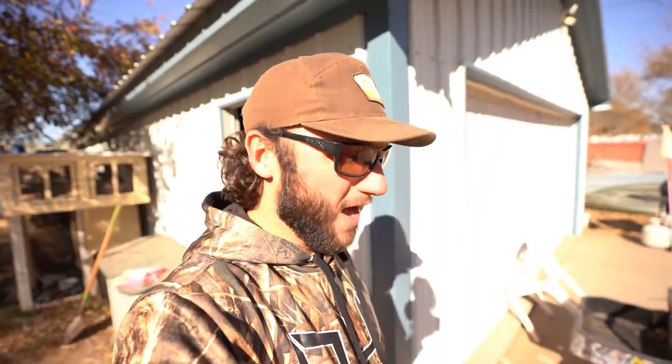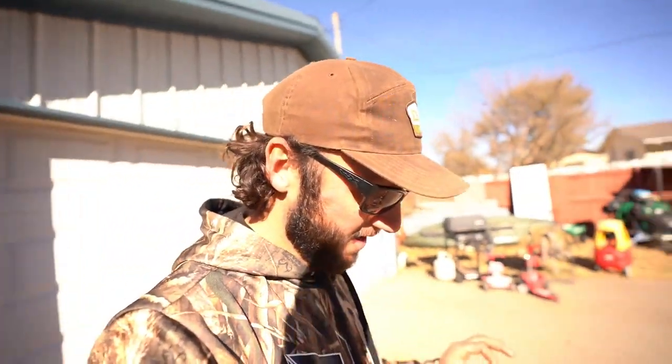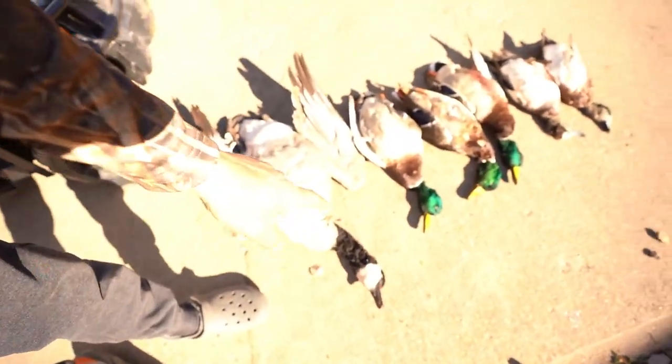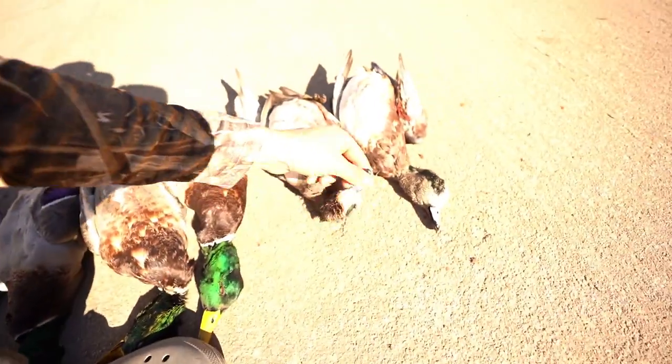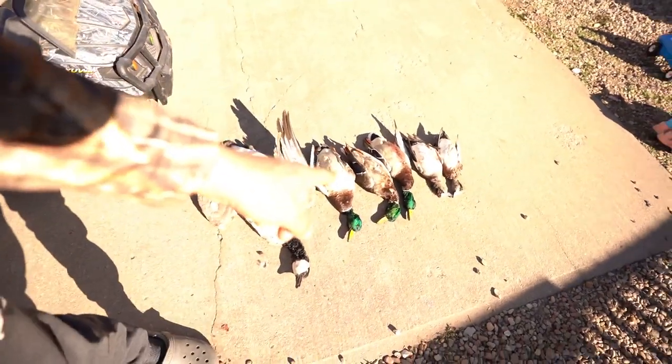But check out my pile. Awesome little mixed bag for myself today. Beautiful, beautiful birds here. The last shot was at honker. Got a greenhead, cotton top. What a good looking little pile that is. But what an amazing little hunt today.